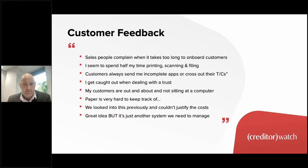I mean, many small to medium-sized businesses, their admin people, they're multitaskers galore. They do so many things, and it's about taking things off their desk and creating an easy to implement process.